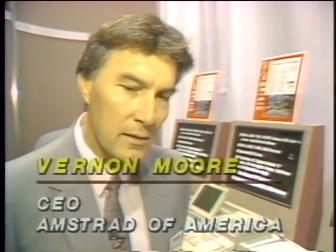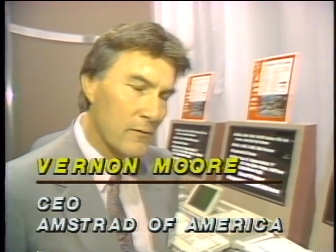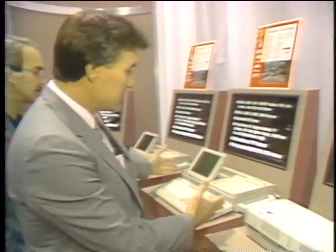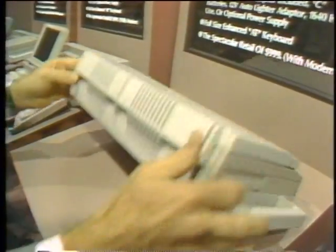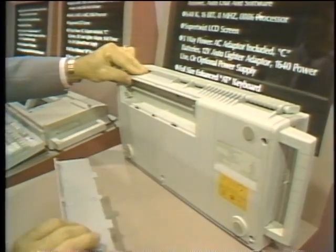We have some features that have not been seen in the portable market before, and those are a full-size AT-style keyboard, which is the reason that the portable is as wide as it is, because it does have the full-size keyboard. It also has the feature of using regular flashlight batteries off the shelf that have an 8-hour lifetime.